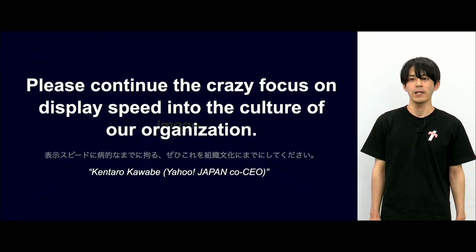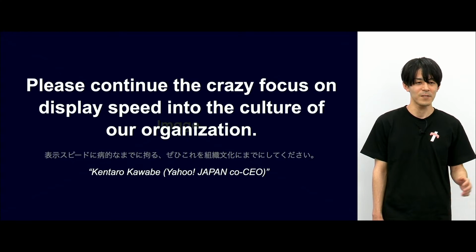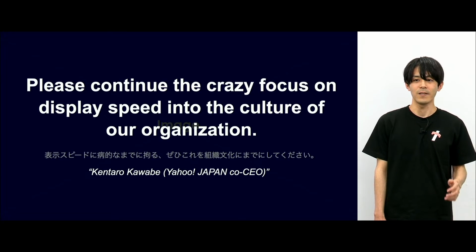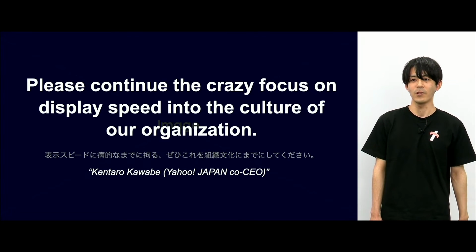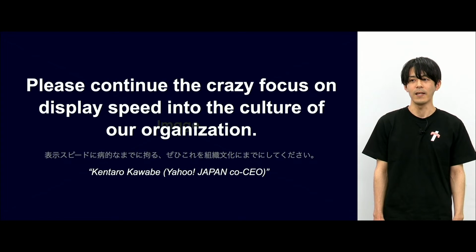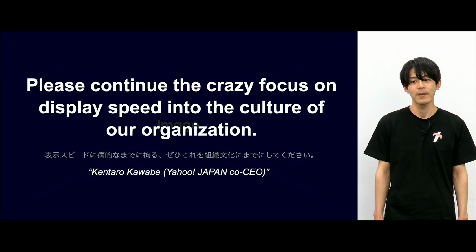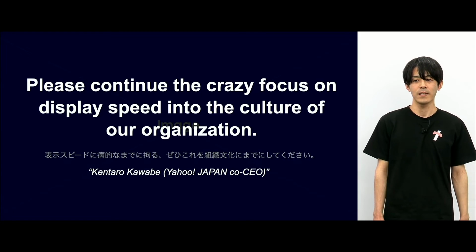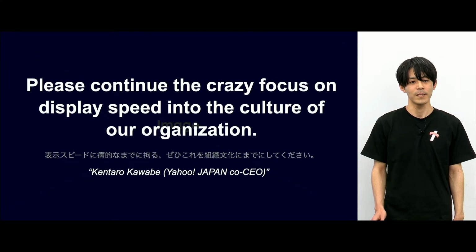So in the end, I would like to mention that there is such a message on the top page of our project. This was given by Mr. Kawabe, the then president at that time. He says, please continue the crazy focus on display speed into the culture of our organization. I really feel that this is a wonderful word. And in this project, I would like to embody this concept.